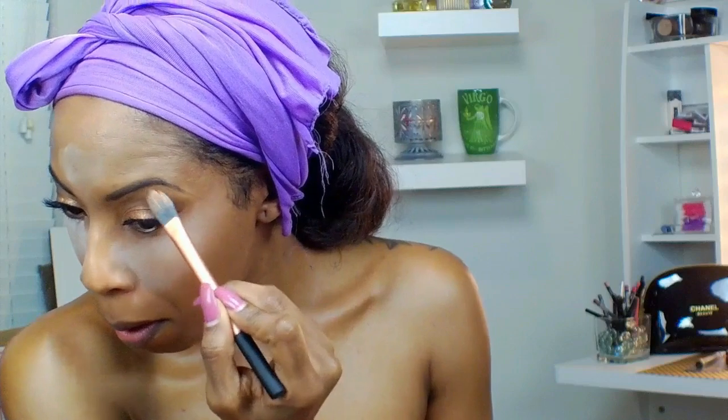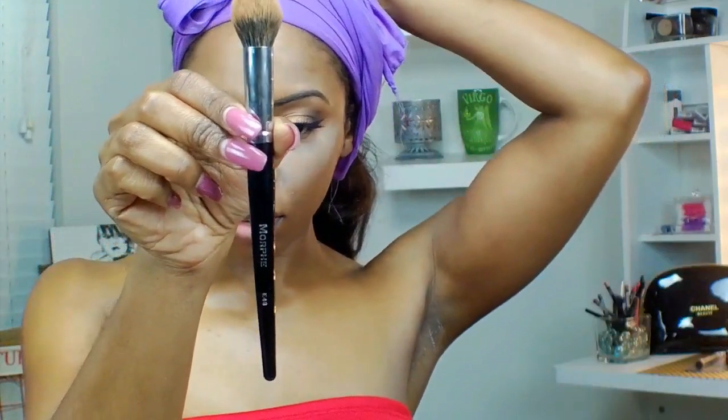I actually like this technique though. It did make my tail come together and look really sharp. So to dust away that Amazonian clay finishing powder, I'm using my Morphe E48 brush, one of my favorite brushes to date, to apply finishing powder.